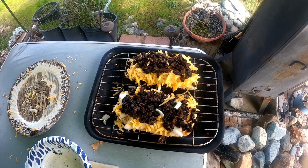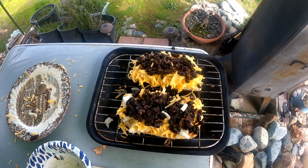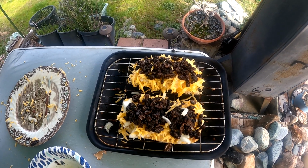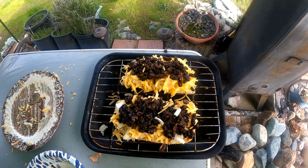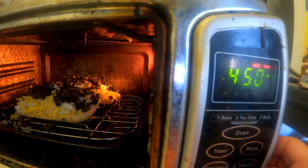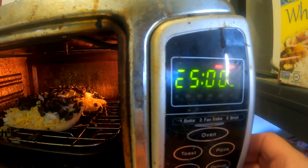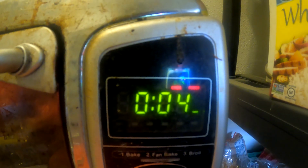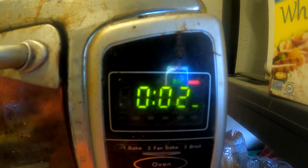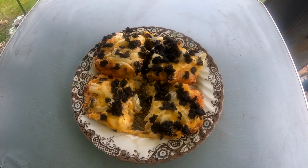I will pop this in my toaster oven on the bottom rack, put it on broil, which is 450 degrees with just the top burner going, and cook it for about 25 minutes. And there's the finished product, a Morel pizza.